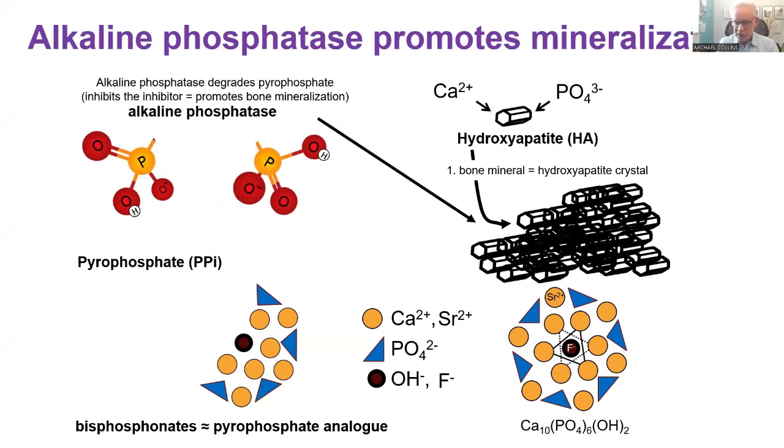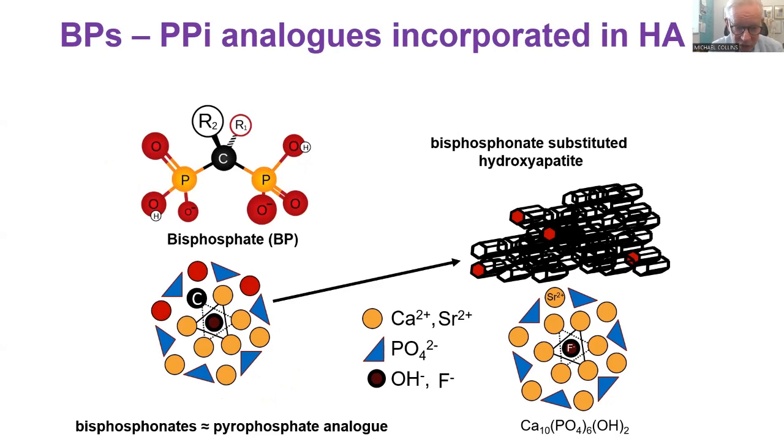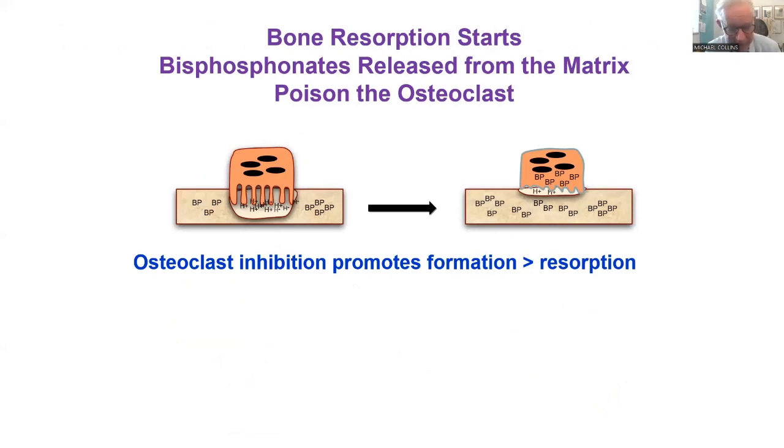Now, there are tissues that we want to calcify, of course, and that is our bones and teeth and some others as well. The primary way that we do that is through the enzyme alkaline phosphatase, which is highly expressed in mineralizing tissues. Alkaline phosphatase is a pyrophosphatase that breaks down pyrophosphate and allows mineralization to proceed. And of course, as many of you know, bisphosphonates are a sort of analog of pyrophosphate. They can get incorporated into the biological crystal, and they're therefore taken up and laid down in bone. This is really how they work. Their mechanism of action is that osteoclasts sit down on bone and begin to resorb, and some of these bisphosphonates are released and they poison the osteoclast. That's how they work, and that's how this relates to all the mineral homeostasis that we're talking about.